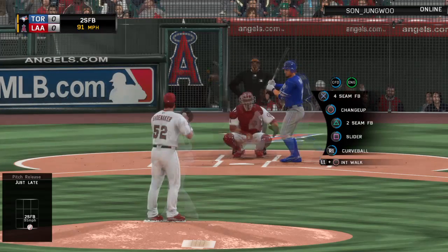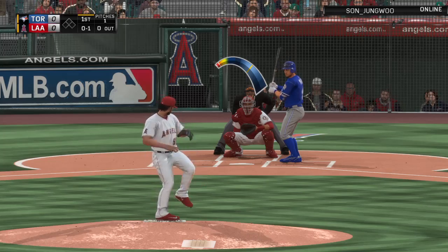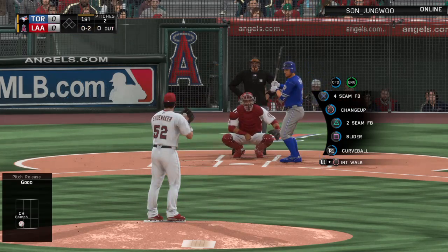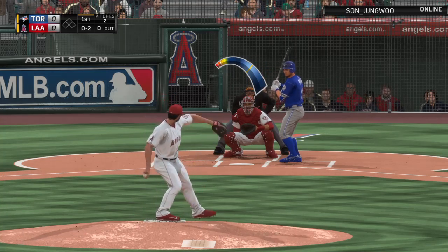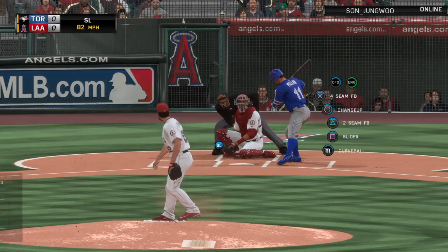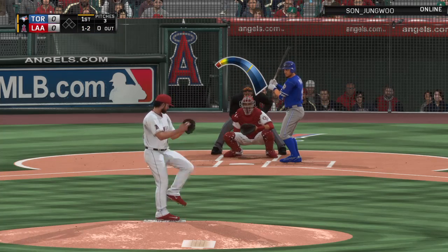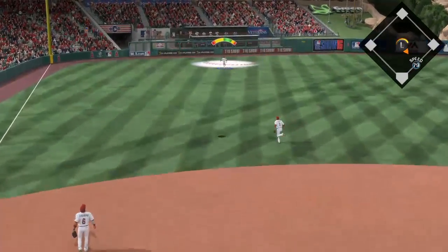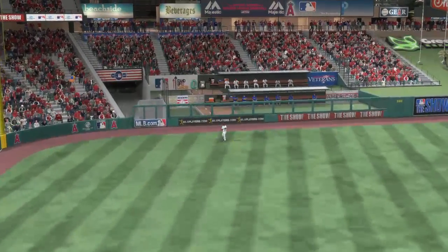And the first pitch of the ball game here is taken for a called strike one. And this catches the zone as well. It's 0-2 now. Down and away, it's a ball and 2 strikes. Pulled high in the air out to left field. Dyson has a read on it. 1 out.